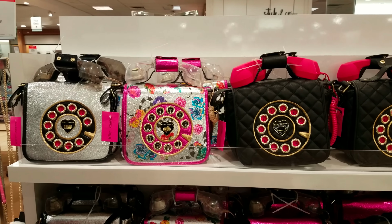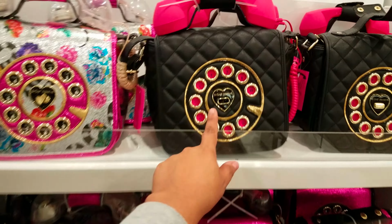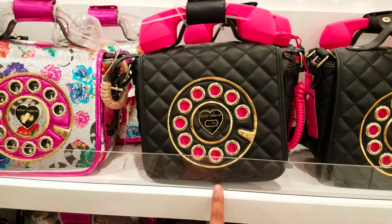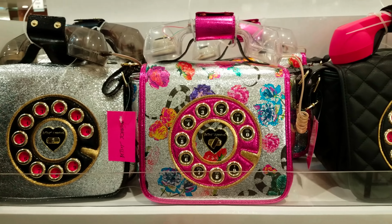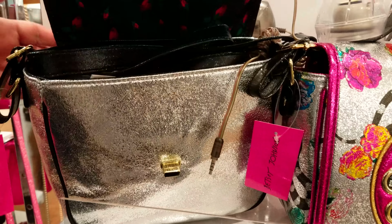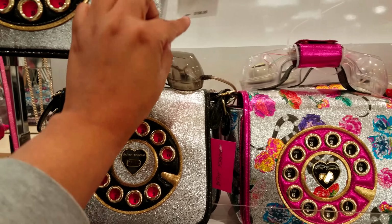Okay, right in front of me, we got tons of Betsey Johnson right here. This is only $94. This is on sale. And yeah, we saw this at Burlington. And then this one, oh man, I forgot how much that was. $108 for that right there. And I believe it's going to be the same price. Actually, not. Maybe. Let's see if I can find a price on the silver one. Yeah, $108.